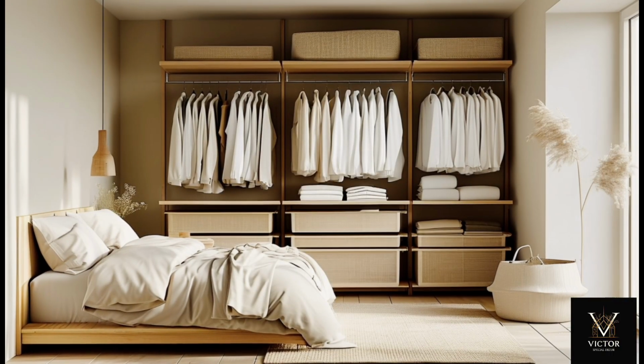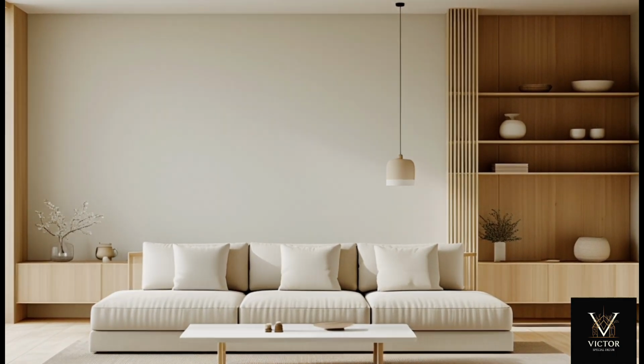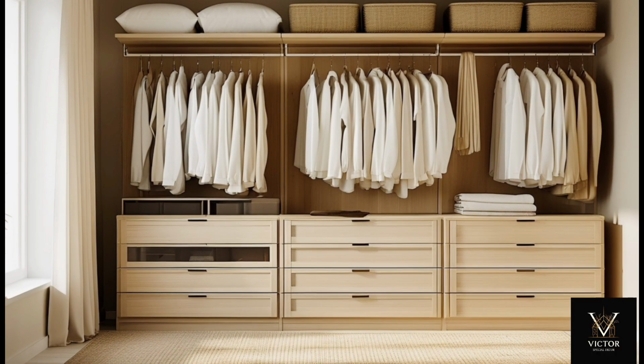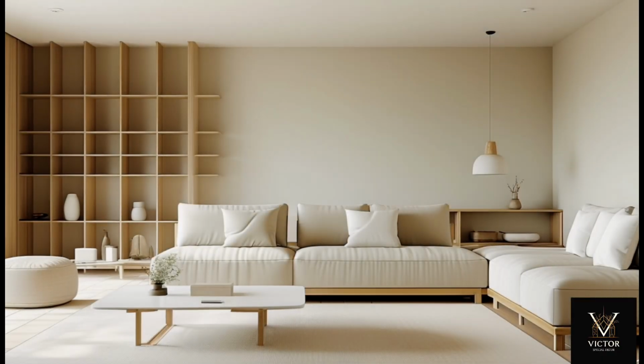They balance coolness and warmth, lightness and texture. In 2025, with people craving calm and connection, this palette perfectly fits the desire for homes that feel restful, natural, and beautifully simple.